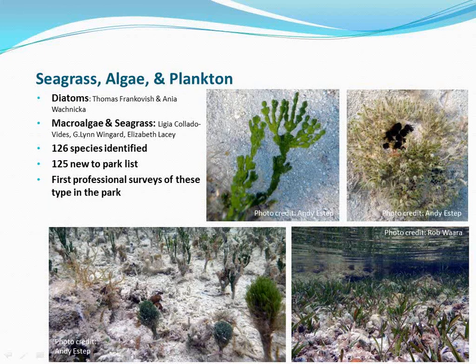Seagrass, algae, and plankton: we had some very dedicated teams working on these, and they added 125 new species to the park list. These are the first species of algae that we know of that have happened in Biscayne National Park. So this is totally awesome.